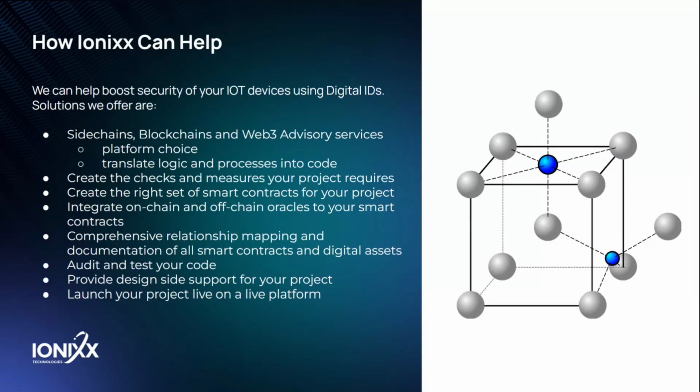How INX can help? We can help you with building out these solutions end to end. We can build digital ID solutions that are based on blockchains. And we offer help with side chains, choosing the right blockchain, Web3 advisory services. We can help translate logic and processes into code. We can create the checks and measures your project requires. We can also do a lot of testing and make sure everything works properly. Get the right set of smart contracts in place. Integrate on-chain and off-chain oracles for your smart contracts. That's usually very important in some use cases.